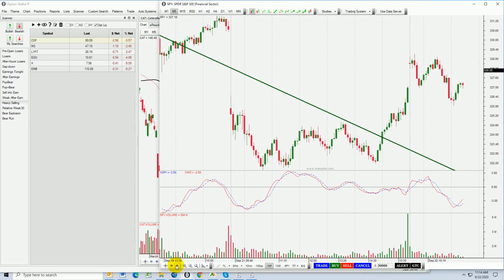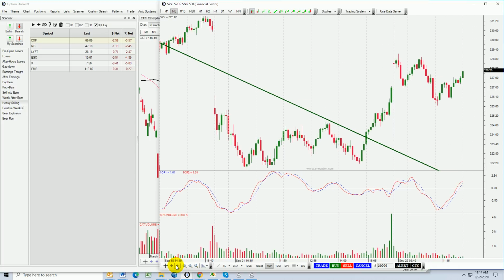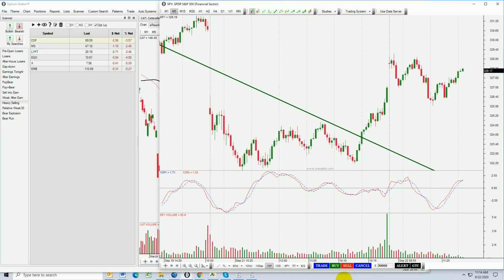So I'm favoring the short side, but I'm just watching what the market's doing intraday, and I'm using this 1OP indicator as my guide and trading relative strength and weakness. So for today, I'm going to show you, we'll find 1 or 2 stocks that I like on the long side, and I'll also show you a couple stocks I like on the short side.